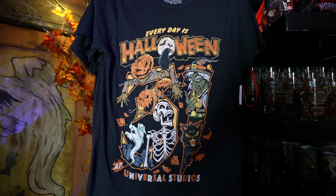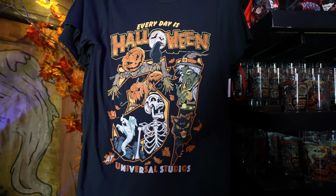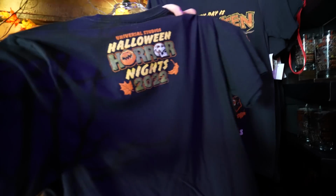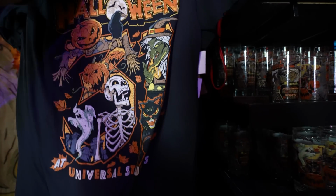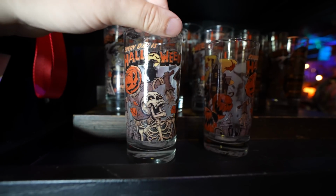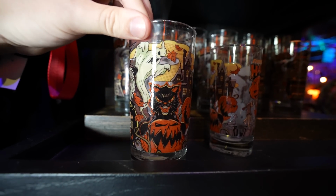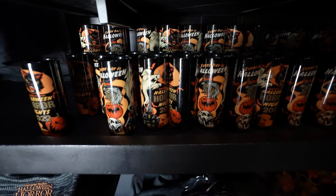I do love the Everyday's Halloween collection. It's very spooky with the skeletons, the witch, the pumpkins, the ghosts. And I believe there's logo on the back of this shirt too. Yep. Halloween Horror Nights 2022. Very nice. They have matching glasses with it. Get in real close to see it. A witch, skeleton, pumpkin. Almost knocked over the glass. Terrified to do anything now. Very nice. Shot glass to go along with it.